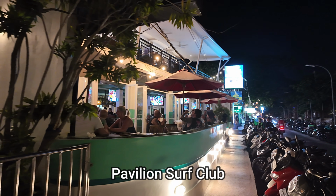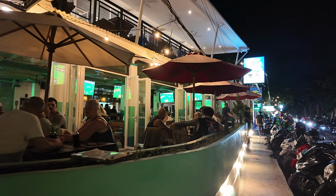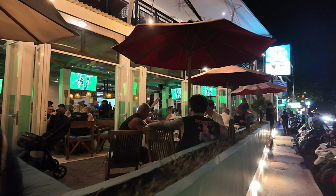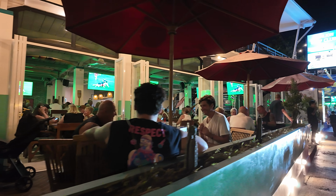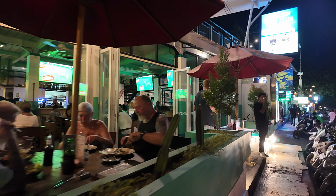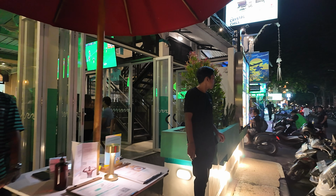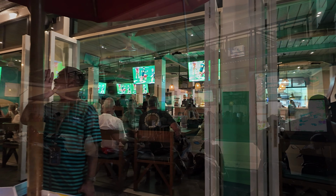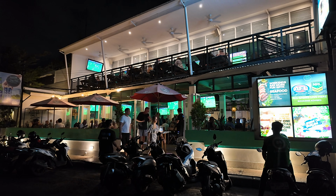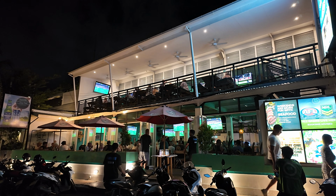Next we have the Pavilion Surf Club. This is so busy. Wow, super busy inside there. That's absolutely loaded with customers. So busy inside there. It's absolutely packed full with customers in there. So there's a full view of the Pavilion Surf Club. Upstairs and downstairs, very busy there.